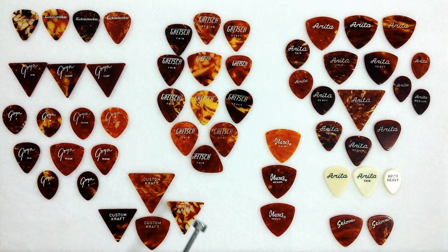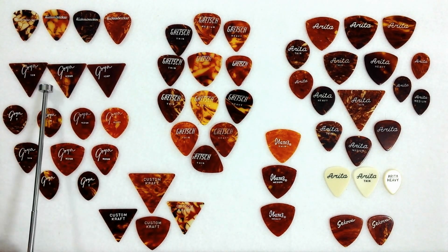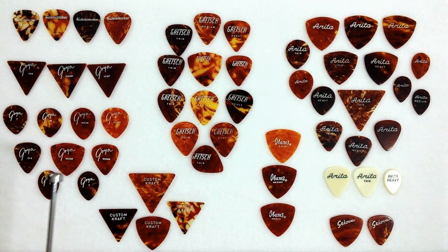And I want to move over to the Custom Kraft and Goya right now. A few interesting things going on. Let's start with the Goya. First of all, the name was selected for the 18th century famous Spanish painter Francisco Goya, and it has a very unique stylized logo, unlike any other logo. Goya was initially produced in Japan, but later in Italy, Sweden, and Korea, depending on who owned the company, as it was sold a number of times.